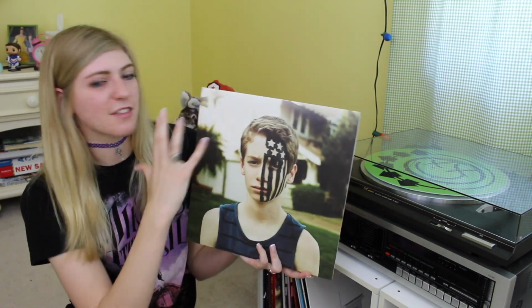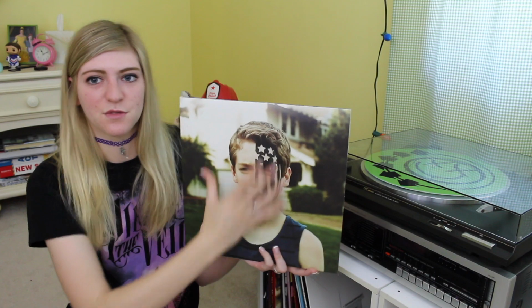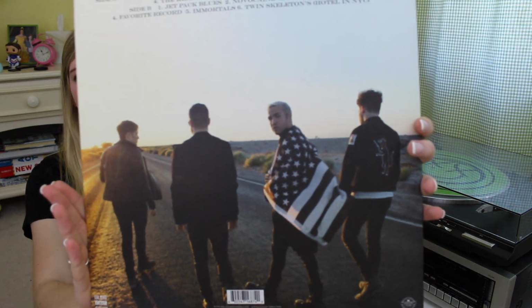I really like the look of the album cover. I like how it's blurred in the background, just his face, and I think it's really cool. On the back, there's this beautiful photo of all of them just walking around.